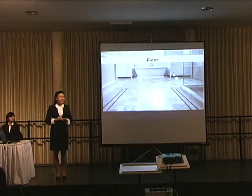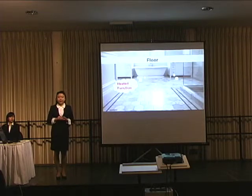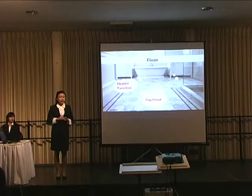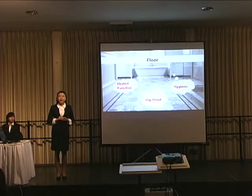Finally, the floor. The Japanese floor has a heating function. It is very useful especially in cold winter. So we can keep warm automatically, and also we can control the temperature ourselves. Also, it has a safety function called slip-proof. It can protect young children, little children, and older people from danger. Additionally, the Japanese floor is hygienic, so it can stop bacteria.